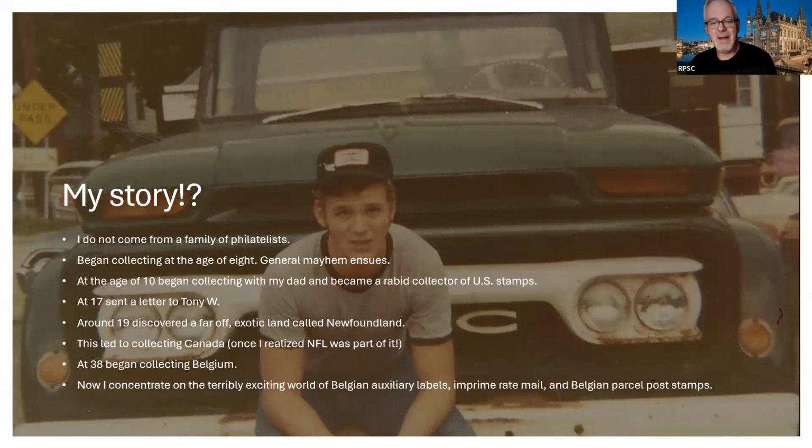At 19, I discovered a far off, remember I lived in the US at this point, we don't learn a lot about Canada down there, I discovered a far off exotic land called Newfoundland. And I started to collect Newfoundland stamps. Once I discovered that Newfoundland was actually part of Canada, I started collecting Canadian stamps.